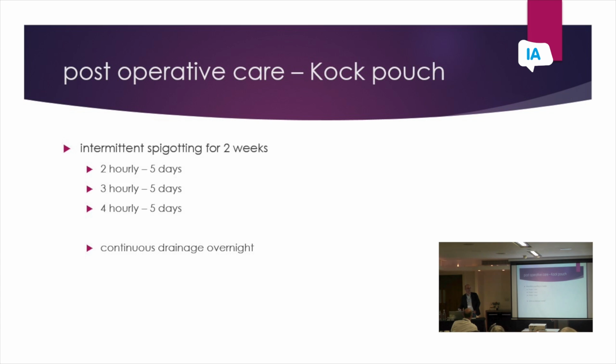You'll then do intermittent spigoting. So you will leave the catheter in the pouch, but you'll cap it off, initially for a couple of hours at a time, then gradually building it up over the next 2 weeks. And the idea is that that gradually allows the pouch to start stretching up a bit more, getting distended, but each night you connect a drainage bag onto the tube. So overnight, you can get a good night's sleep. You don't need to worry about having to take the bung out. And then during the day, you go back to the intermittent spigoting.